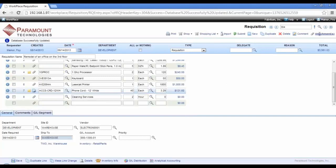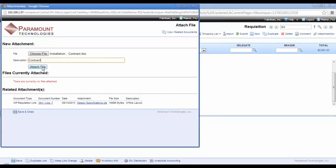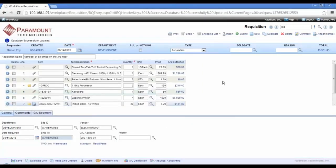You've also got header attachments. Click, choose the appropriate one there, describe it, and that's now a part of this requisition as well. So on a requisition, again, you only need to enter the minimum information.